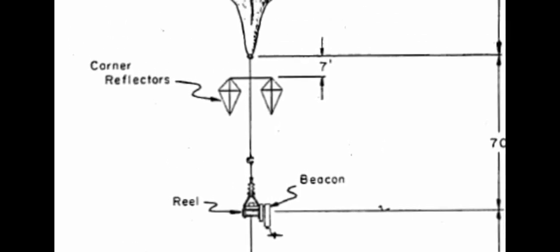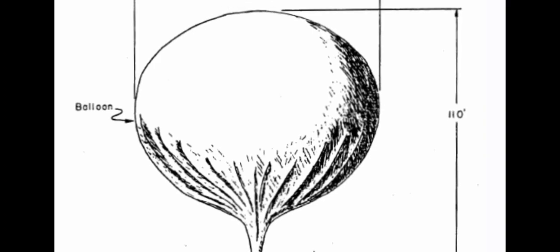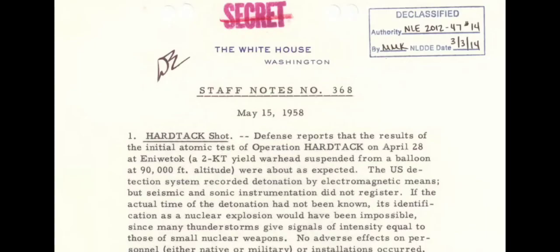In the 1950s, the United States government started testing nuclear devices detonated from balloons. Enter Project Yucca, the balloon nuclear detonation test as part of Operation Hardtack.